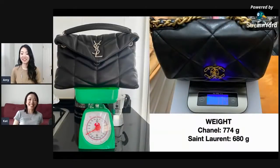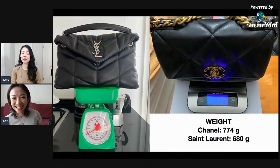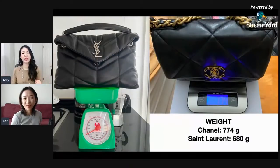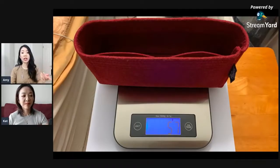Now let's talk about the weight. They're very similar, actually. I was surprised. I guess there's quite a bit of leather on the Loulou bag too. As you can see on Kat's beautiful picture of her really funky scale, the Loulou puffer small size is about 680 grams, roughly 1.5 pounds, whereas mine is just under 100 grams more. So mine is a little heavier, but it's probably because of the thick chains. So that's the weight for those of you who are wondering. By the way, I did remove my organizer when I measured the weight. The organizer itself weighs about 57 grams, so if you add the organizer, it's closer to 2 pounds with the bag empty.